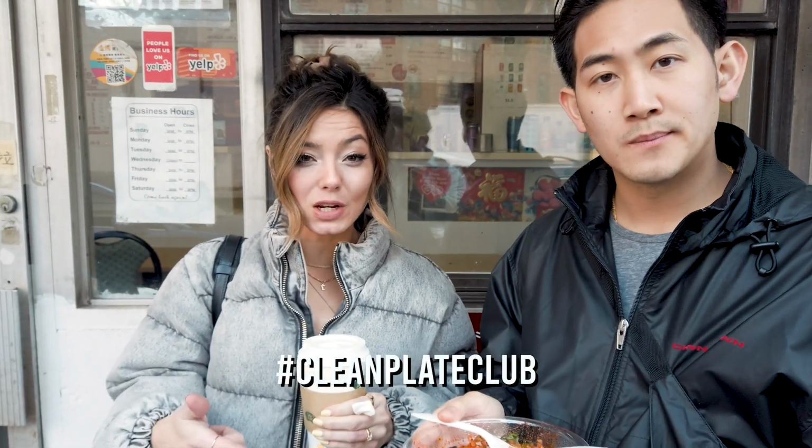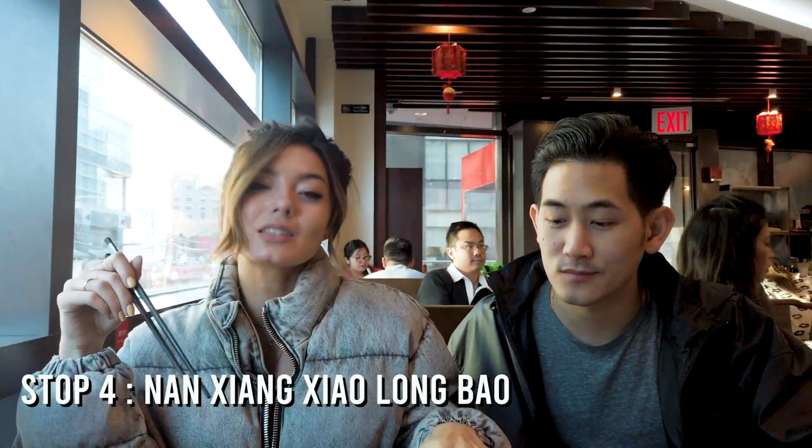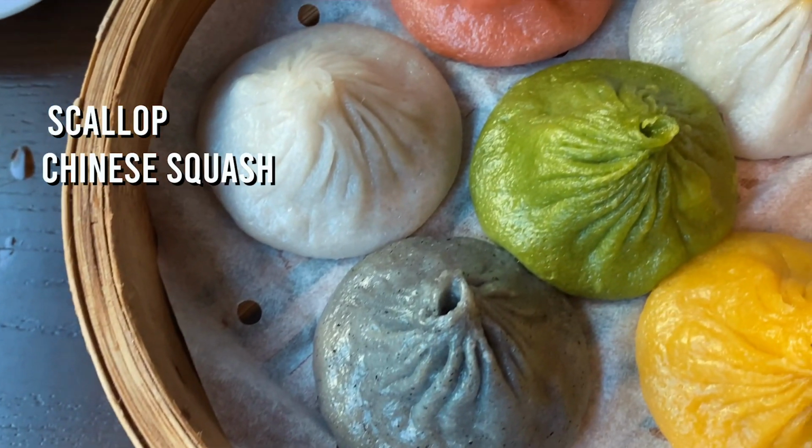So, Clean Plate Club here, just finished up from these dumplings, and we're gonna go eat some more dumplings at Nanxiang for some Xiao Long Bao. So we're at Nanxiang Xiao Long Bao, which is a more popular and trendy spot for soup dumplings, but we had to come here and get their color-coded Xiao Long Bao. So usually when we eat Xiao Long Bao, you only get crab or pork as the options, but here you can get things such as scallop, Chinese squash, and even black truffle.